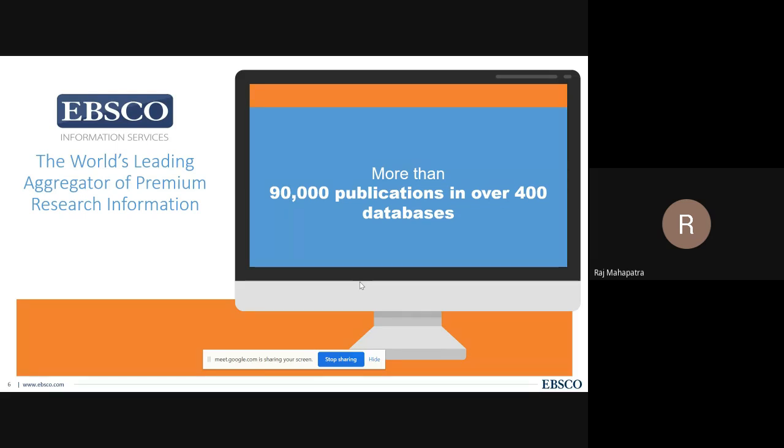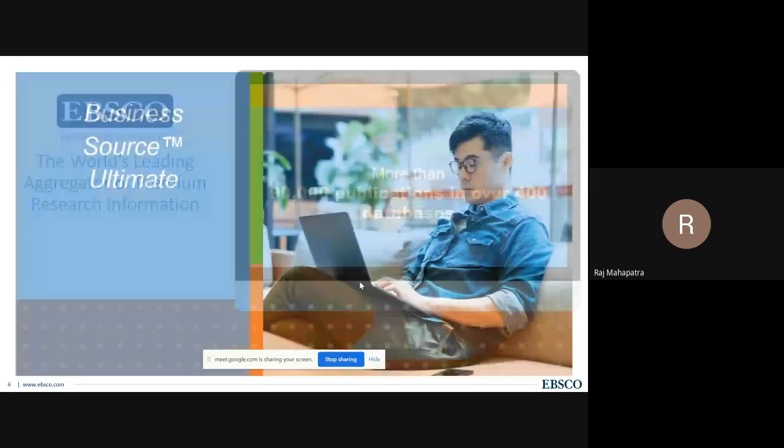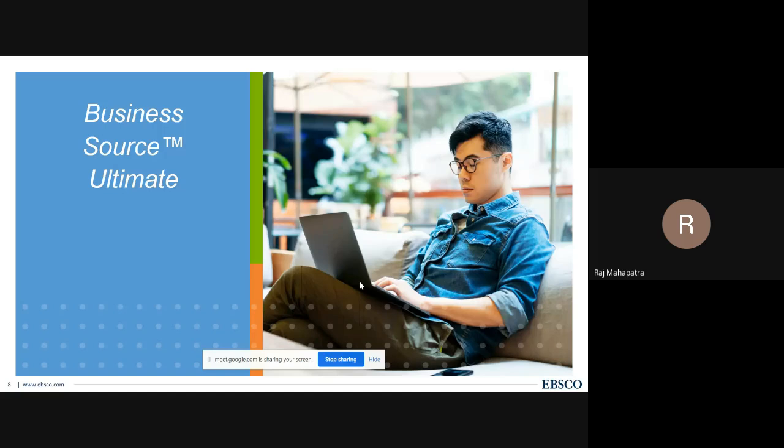We are pioneers in business management, so we provide the Business Source Ultimate database to your organizations. Similarly, we are also pioneers in medical sciences and other allied subject areas. On EBSCOhost, Business Source Ultimate is one of the flagship products for the management stream. I'll explain what contents are available in Business Source Ultimate.